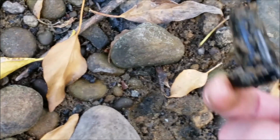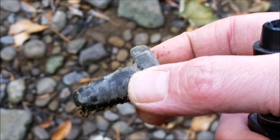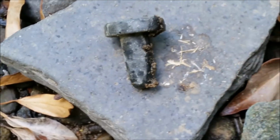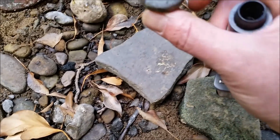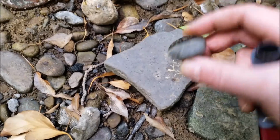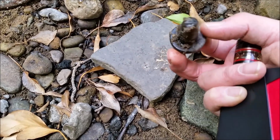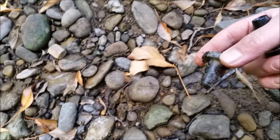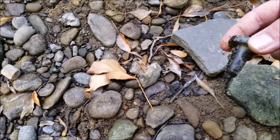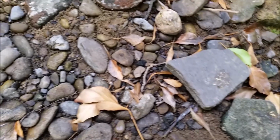Yeah. Little glass stopper. Oh, I seem to be zoomed in. Haven't found a glass stopper in ages, so that's good. Put one in my bag.